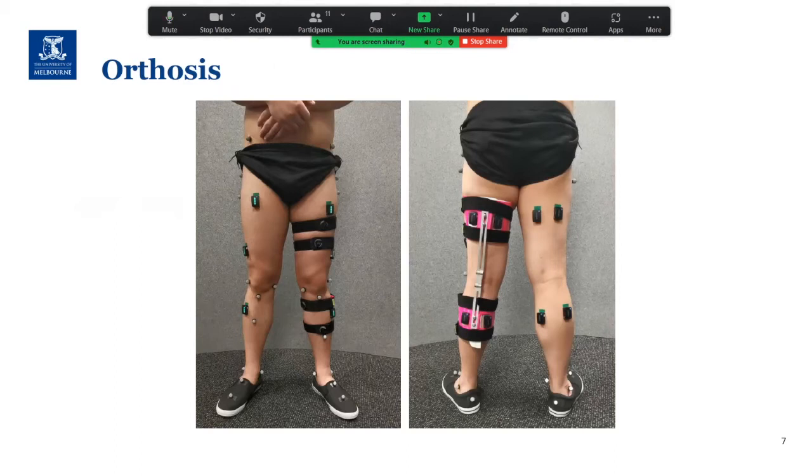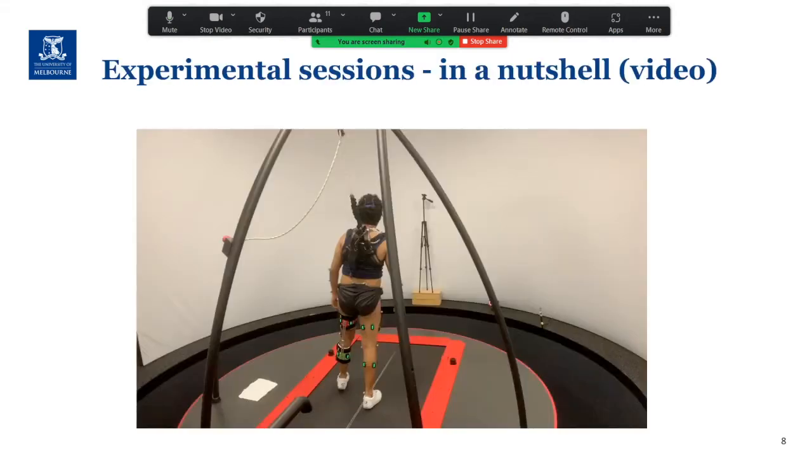It's always the left leg that is locked. We can't lock it so that the knee is locked at 0 degrees. There will be up to 7, 8, 10 degrees, depending on the person, because of the soft tissue; we could not really stop that from happening. This is the experimental setup. I'll show you the video.